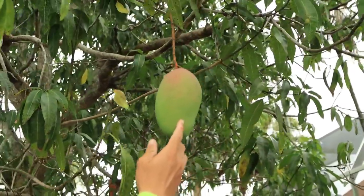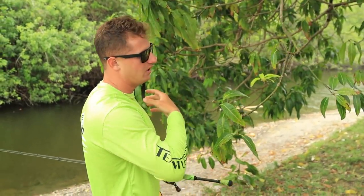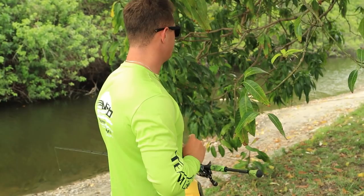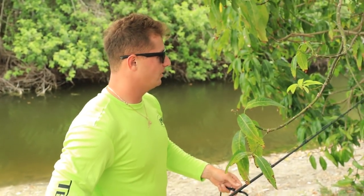Fun fact, I'm actually allergic to the mango trees, like the sap that they produce. These mango trees fall and all the iguanas come and eat the mangoes that fall and rot on the floor. Hopefully we don't have any more iguana encounters because they spook all the fish.